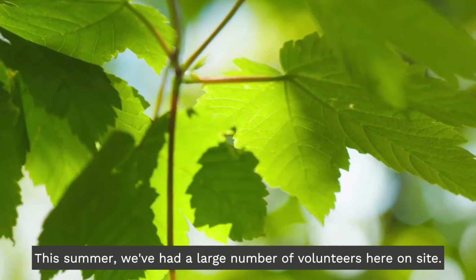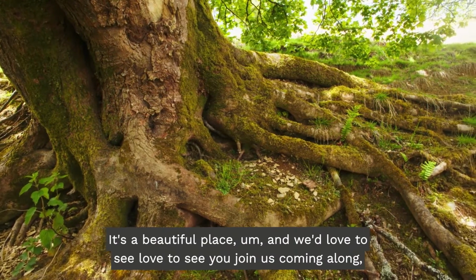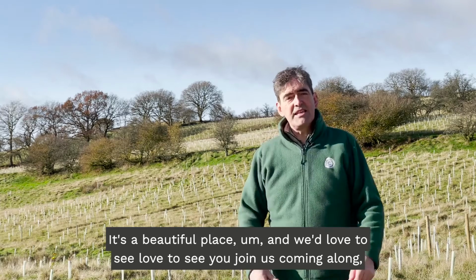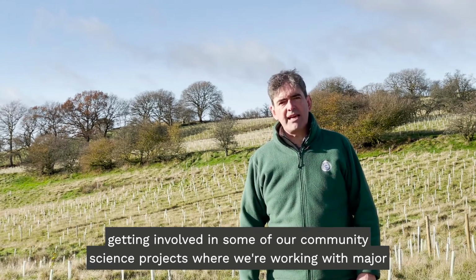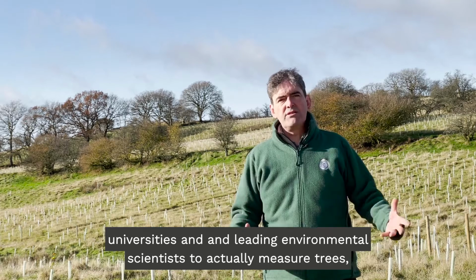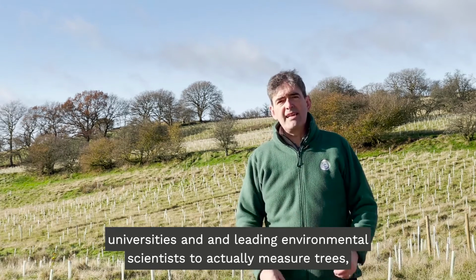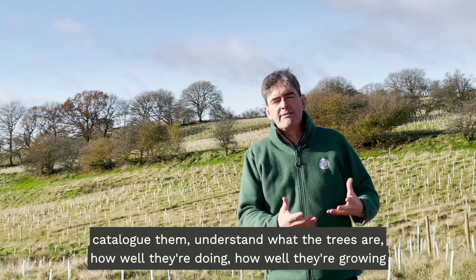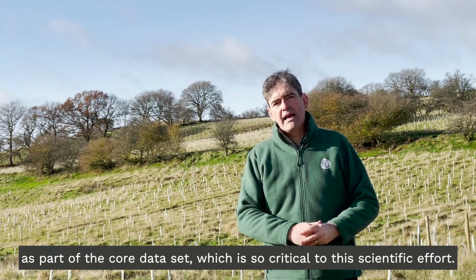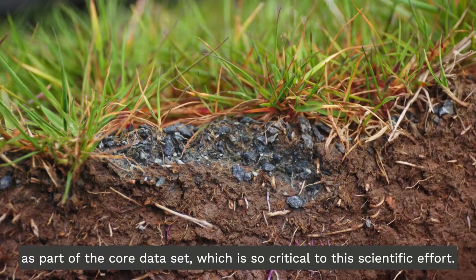This summer we've had a large number of volunteers here on site. It's a beautiful place and we'd love to see you join us, coming along, getting involved in some of our community science projects where we're working with major universities and leading environmental scientists to actually measure trees, catalogue them, understand what the trees are, how well they're doing, how well they're growing, as part of the core data set, which is so critical to this scientific effort.